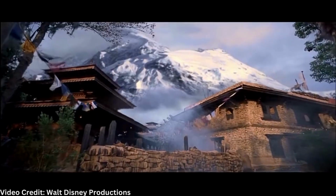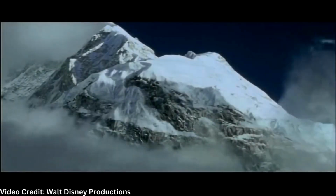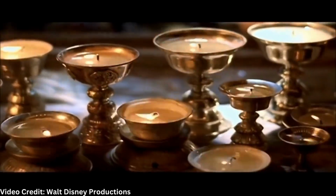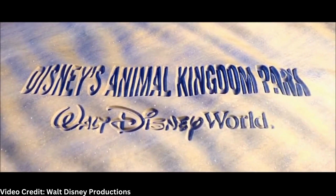In the shadows of Mount Everest, a train awaits. But be warned, those attempting to reach the summit must face him. Expedition Everest, a chilling new ride at Disney's Animal Kingdom Park.